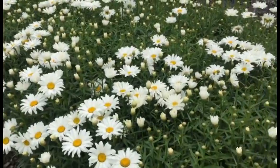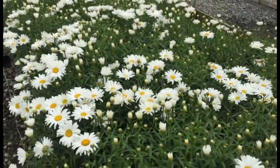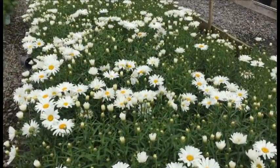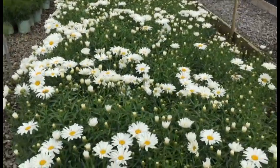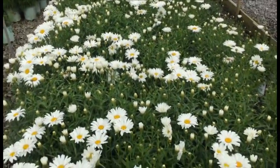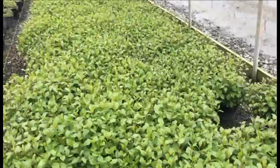Check out these Leucanthemum Daisy May. Nice looking crop of Shasta daisies here. Got that awesome white flower with the yellow center. Pretty standard, but it's a really cool standard to have in your shop. Daisy May, can't go wrong with these.